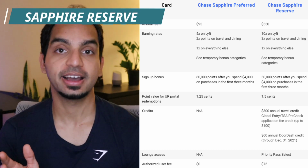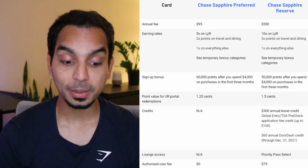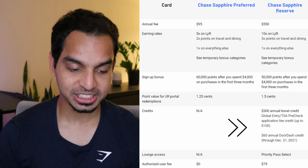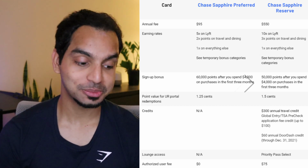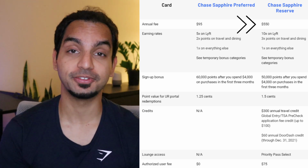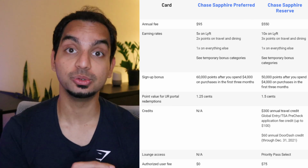The Reserve, on the other hand, gets 3x points on travel and dining, a 1.5x redemption rate, a $300 airline credit, $100 TSA pre-check credit, $60 DoorDash credit, and 50,000 points is the sign-up bonus. It does, however, come with a huge annual fee of $550, but this can pay for itself many times over if you use the benefits.